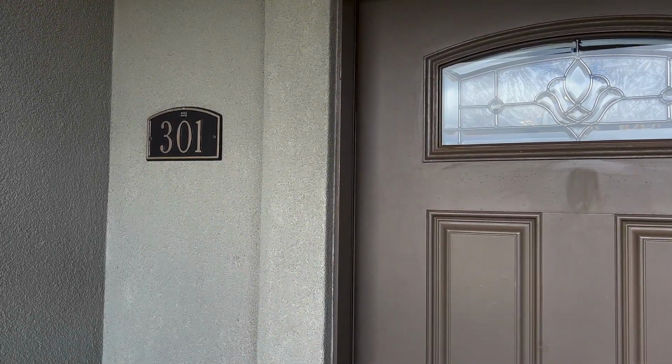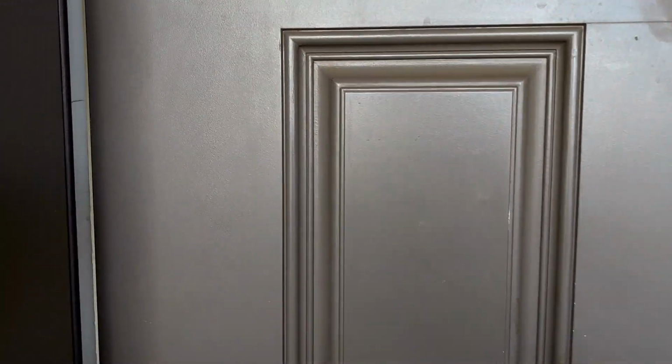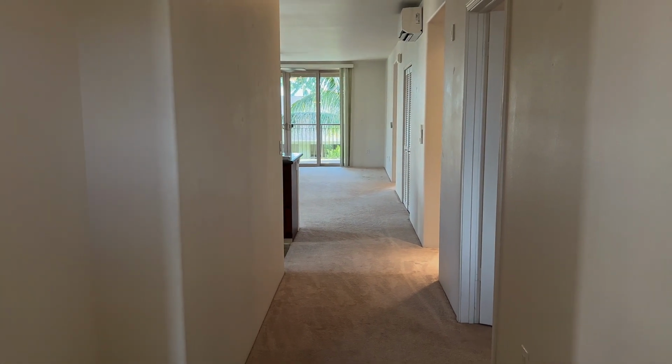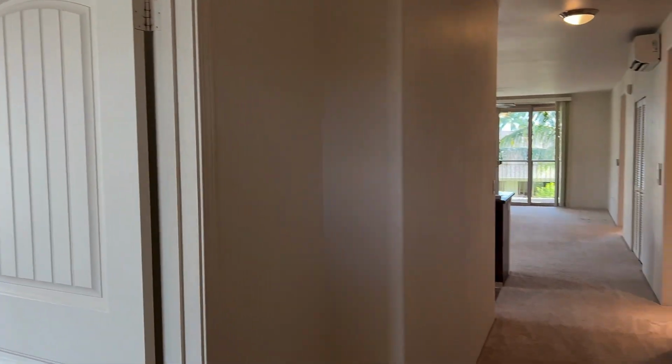Okay, so there are a couple 3-bedroom units currently on the market here at Opukea. This is one of them. This is unit E301. And since it's available, I figured I would do a quick tour to show you the layout of a typical 3-bedroom here at Opukea.